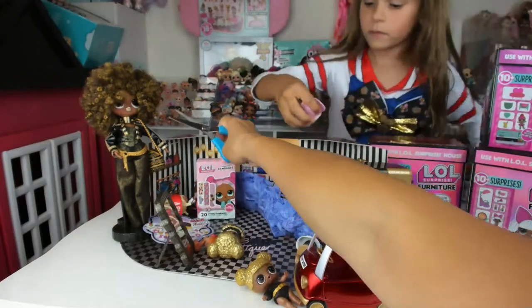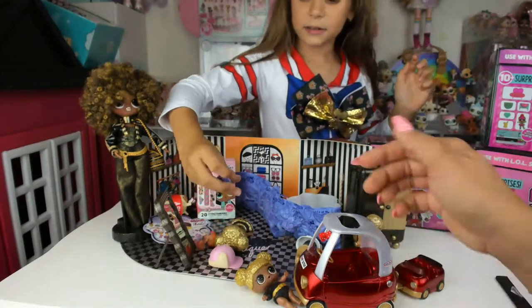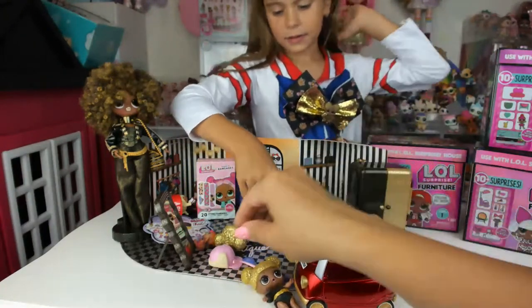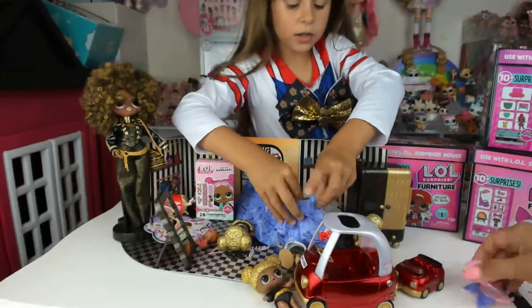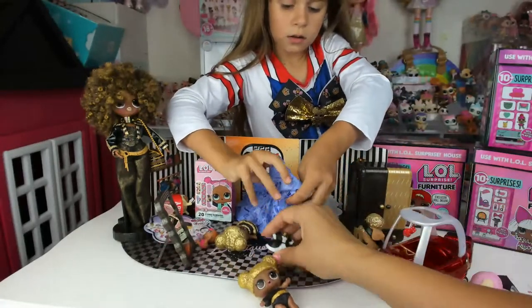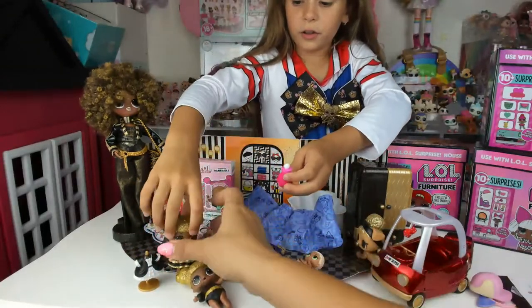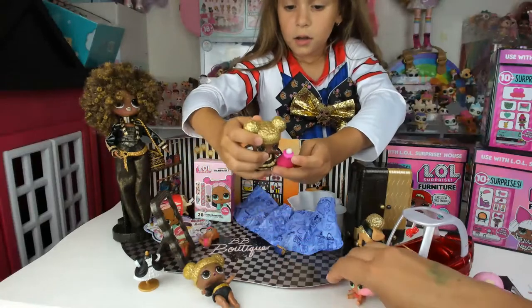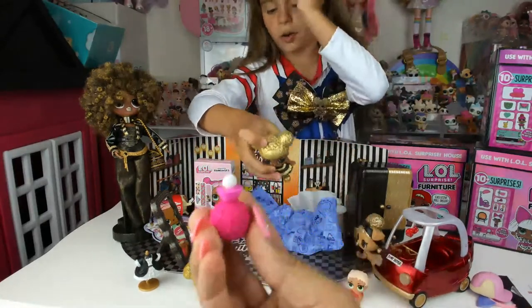Ooh, we got more stuff like this cool hat. And this, and this. We got so much stuff. Let me make sure you see what's in these new MGA purses. Ooh, a new little cute one. Wow, it's like a perfume. Wow. It's a cute eraser.